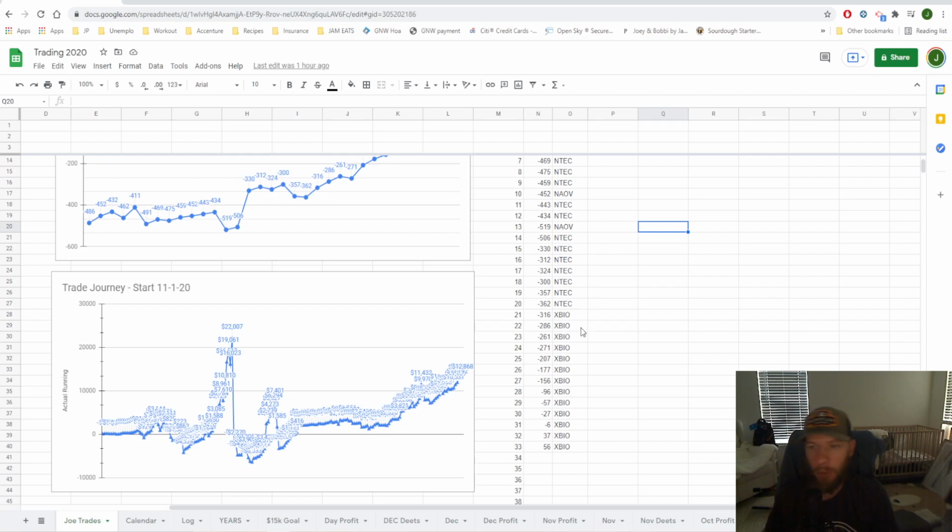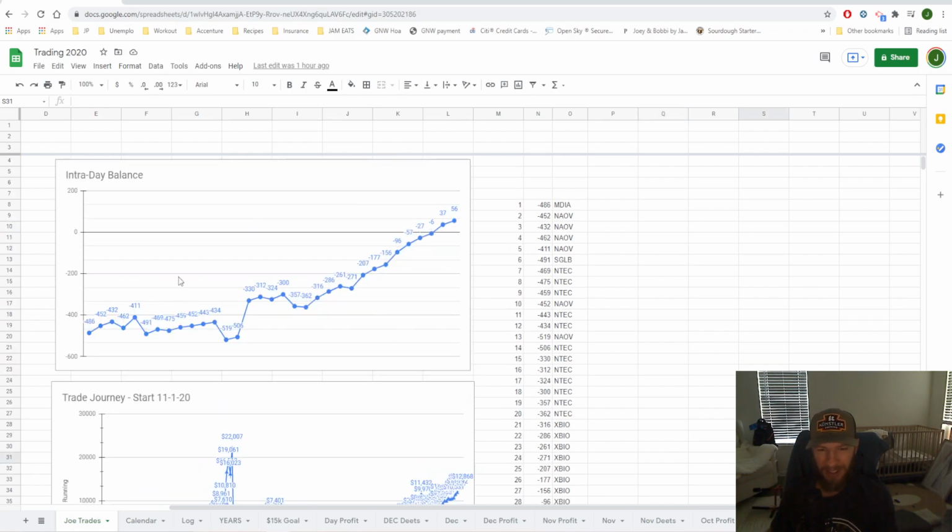If it wasn't for XBIO, I'd still be red for the day, but XBIO helped me get out of the red in the last part of the day, so I'm super thankful for that. But yeah, great performance from my second trade on into all my other trades, but that first trade right out of the gates, horrible. So let's review that real quick, and then we'll go over some of the other ones.